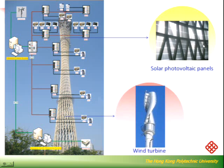Okay, we use solar PV panels, and we also incorporate wind turbines. This is a so-called vertical axis wind turbine. We use this type of wind turbine to reduce the space and to make wind generation more efficient, independent of wind direction.